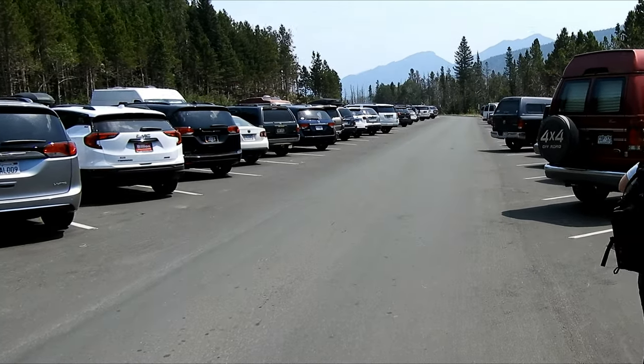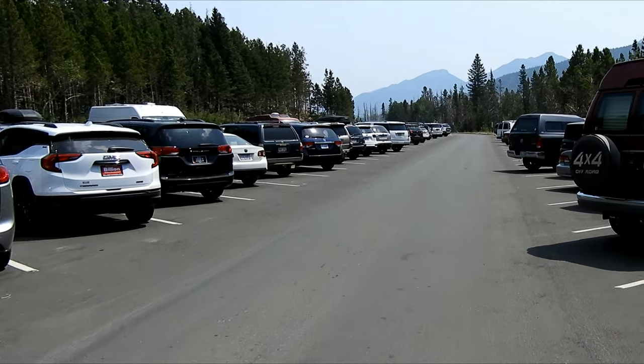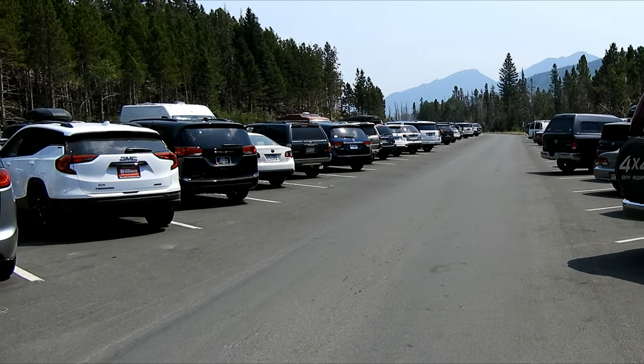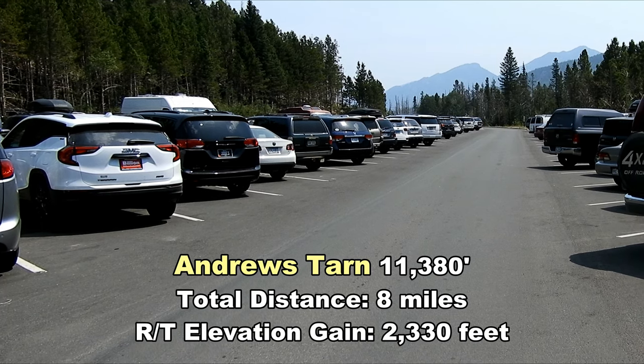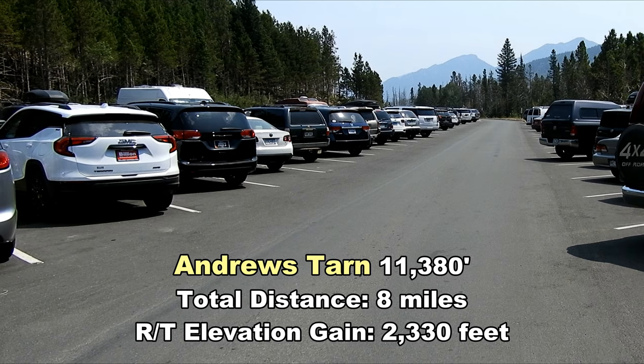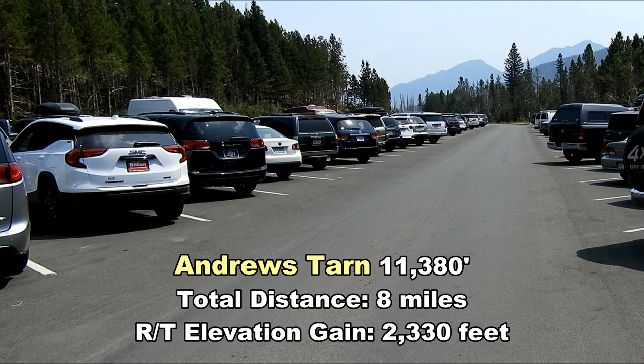What a great hike. And the day was pretty nice too. I mean, we caught a little bit of smoke, but it wasn't too bad. I think we're looking at a total of over 8 miles and well over a 2,000 foot elevation gain. It took us 2 hours to get back down.